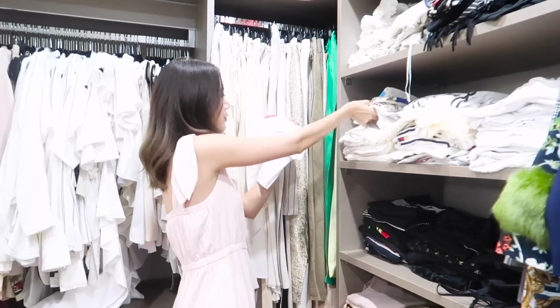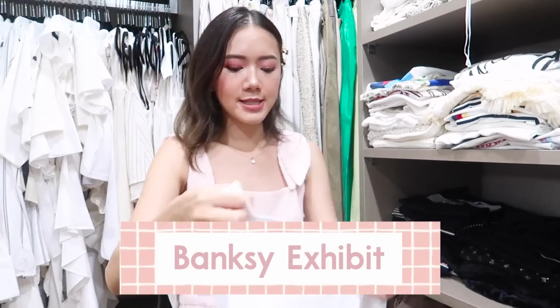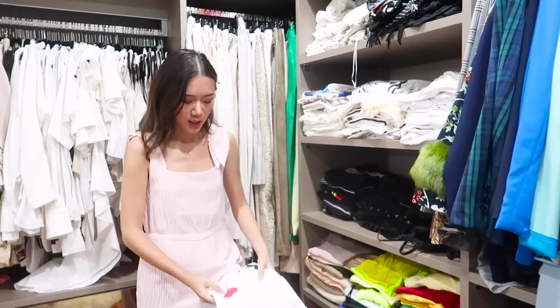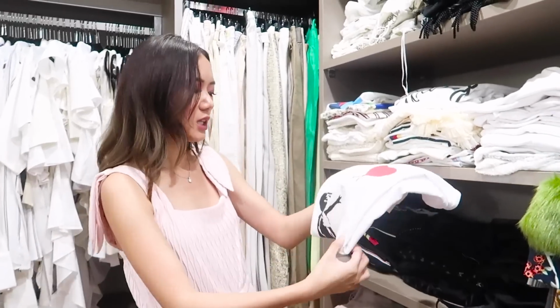I also have this shirt from the Banksy exhibit in Amsterdam. I really like it because it's one of his... Mukha ni Kay. You should see Kay's face. Kay was like... I feel like out of all his works, ito yung pinaka-favorite ko talaga. Medyo sad talaga siya eh.